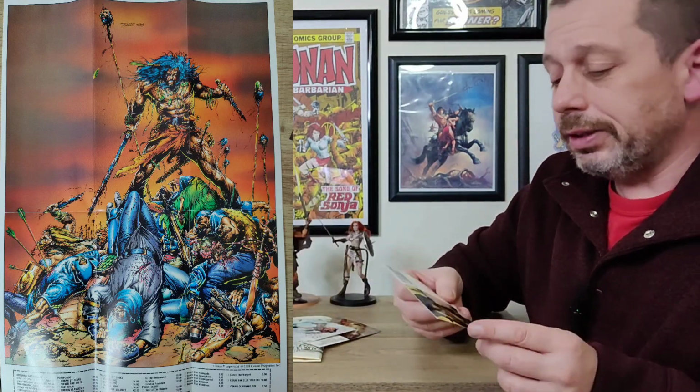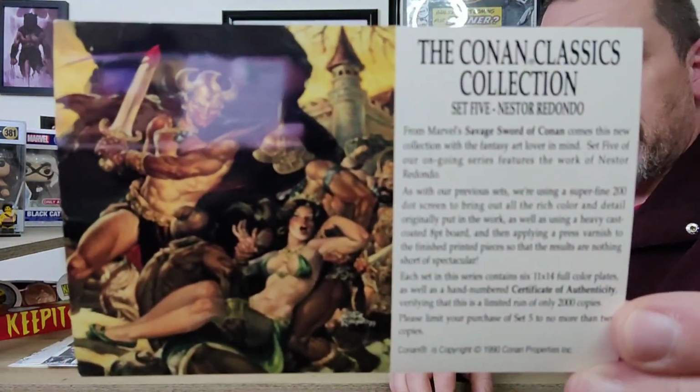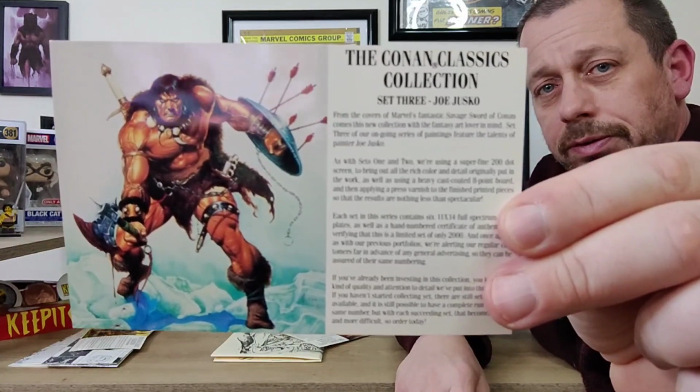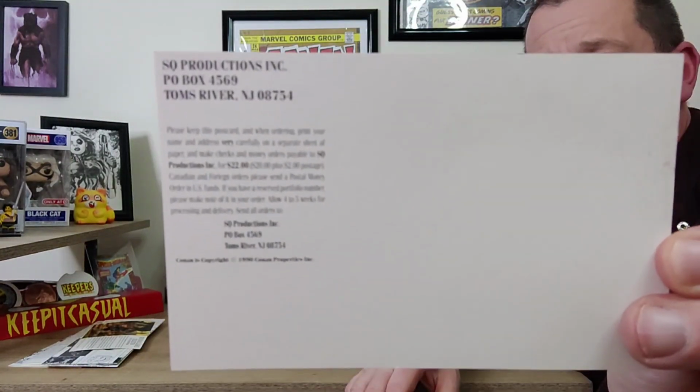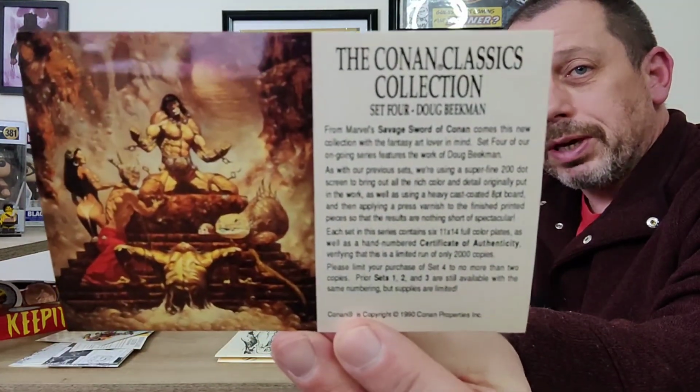All right, then we also had these postcards. This is the Conan Classics Collection, Set 5, Nestor Redondo. And you could order this card set, or art set, whatever it is. So, really cool. And we have one, of course, with Joe Jusko. And you can see in the back where you would send your money to get said card, said portraits, portfolios, whatever. Words are really difficult today. Then, of course, a Doug Beekman set. And I'm sure there are others, but these are the three postcards I have that he was able to acquire through a collection that he bought.